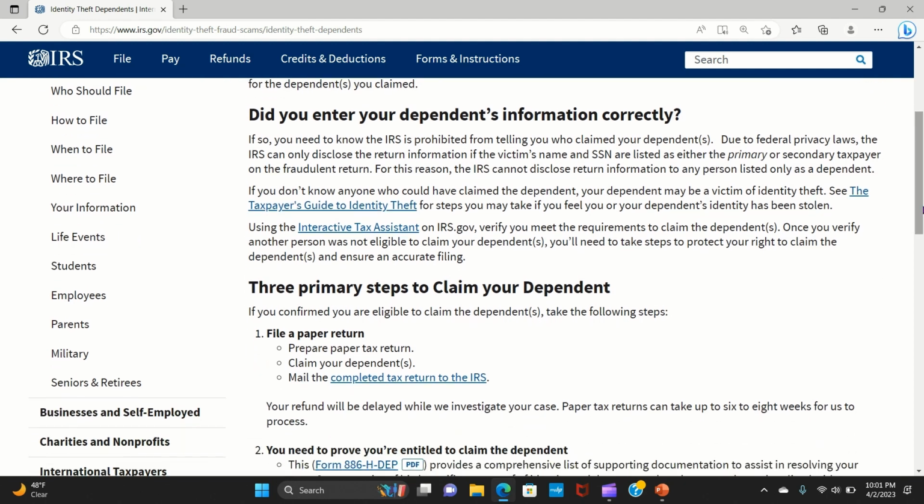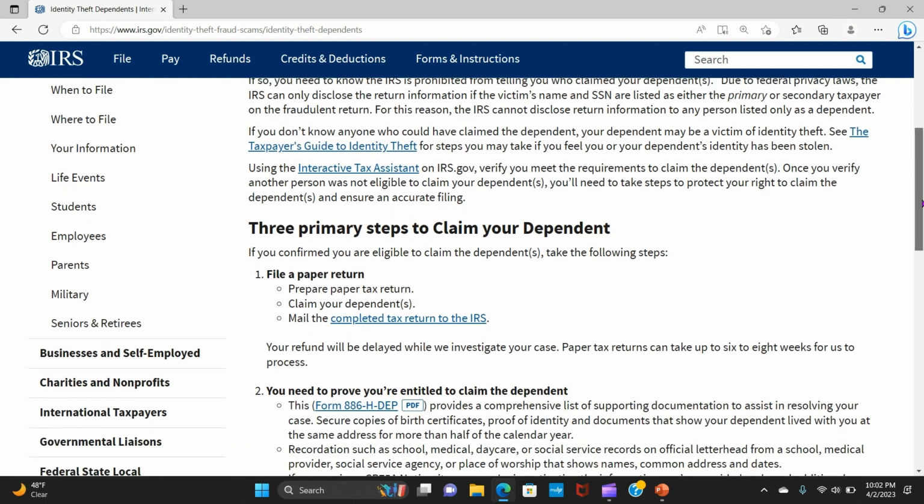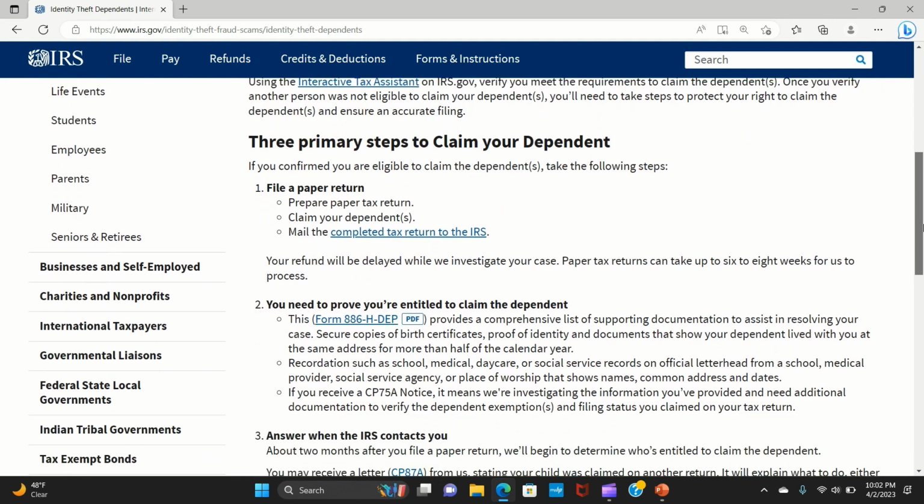Now, you can also use the interactive tax law assistance found on this website to verify that you meet the requirements to claim the dependent. And once you verify that no one else is eligible to claim your dependent, then you need to take steps to protect your right to claim the dependent and ensure that you have an accurate filing. Now, here is where it gives us the steps that you would need to take.